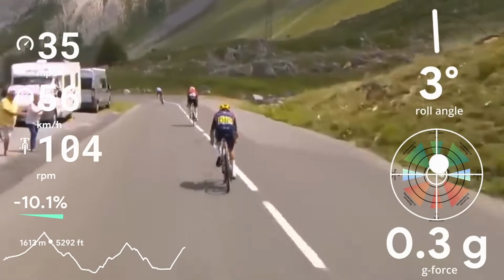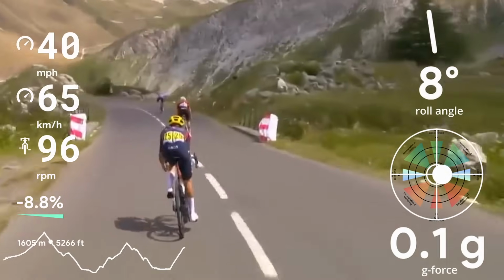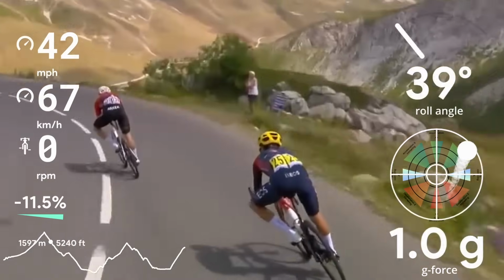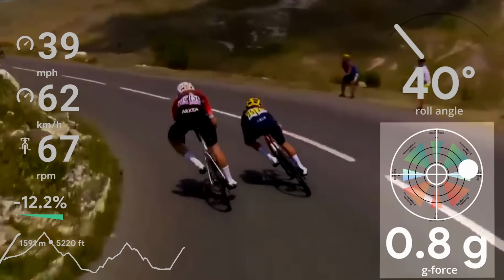Sometimes riders push the limits by accident. Take Tom Pidcock's move around the outside of this rider. You can see the little bump that takes him right to the outer edge of the diagram. Super sketchy. It pushes him right to the traction circle, marking the limits of the bike's grip.